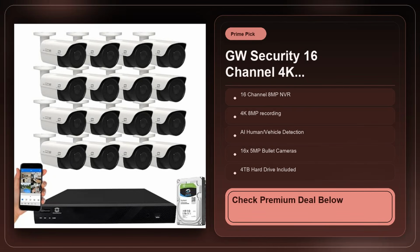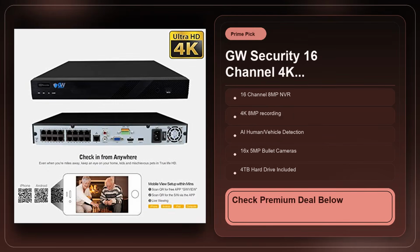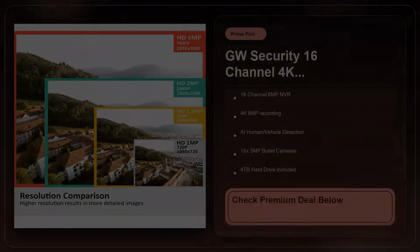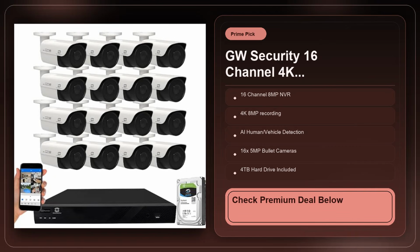When you're trying to protect a home that's split between a two-story house and a detached garage, or a small storefront that sees foot traffic all day, the stakes feel higher. You need something that will actually record clear footage, flag real events, and stay up without you having to babysit it. That's the exact spot the GW Security 16-channel 4K NVR tries to occupy. It promises 8MP resolution, AI-driven human and vehicle detection, and a 4 TB drive that should hold weeks of footage without you having to swap disks.